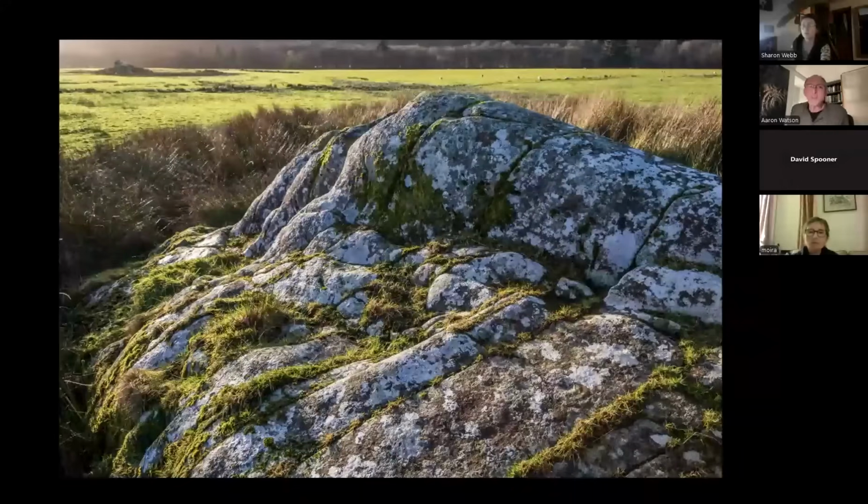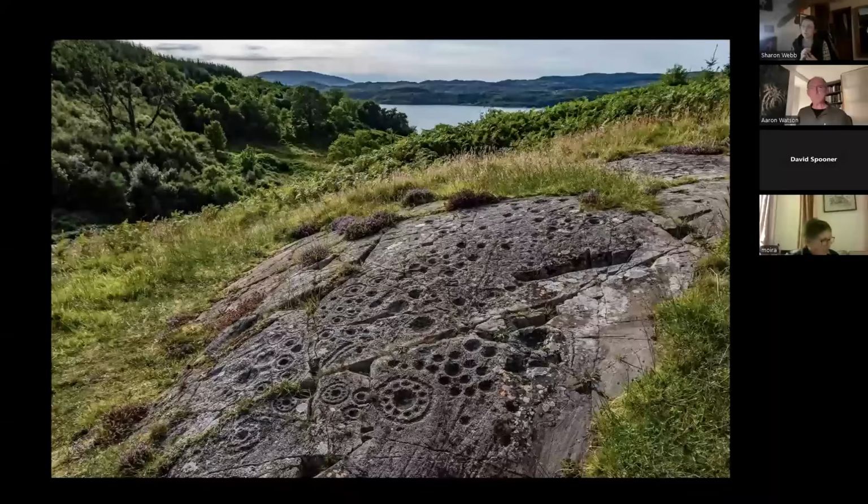Now, other than these few days around midwinter, I have never ever seen those carvings with natural light, only with artificial light at nighttime with torches. So something very special is happening that reveals carvings that are impossible to see at other times of the year. Here's Ormaig. Now, Ormaig is interesting.